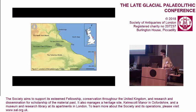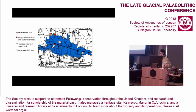So here is the Vale of Pickering and Lake Flixton. Palaeolithic Flixton. We have a number of sites around Lake Flixton. We have one Federmesser site at Seamer Cave, possibly some Federmesser ephemeral occupation at Seamer C, and a number of these long-lived sites around Seamer C.